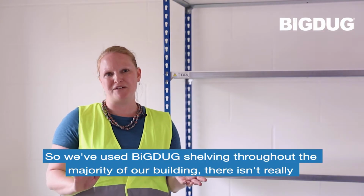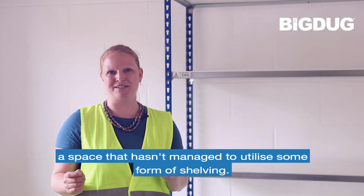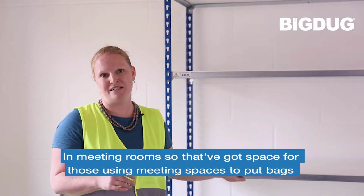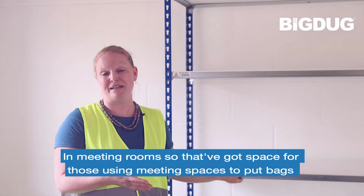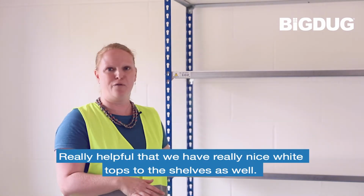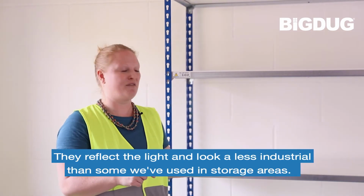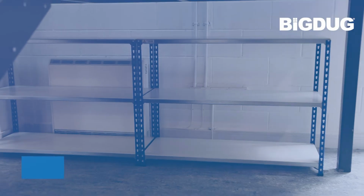So we've used BiGDUG shelving throughout the majority of our building. There isn't really a space that hasn't managed to utilise some form of shelving, and so just in meeting rooms, so that we've got space for those using the meeting spaces to put bags, and for us to keep some of our IT and AV equipment on. Really helpful that we've got nice white tops to the shelves as well, so that they reflect the light and look a little bit less industrial than some of the ones we've used in the storage areas.